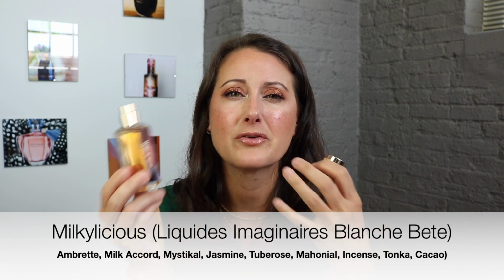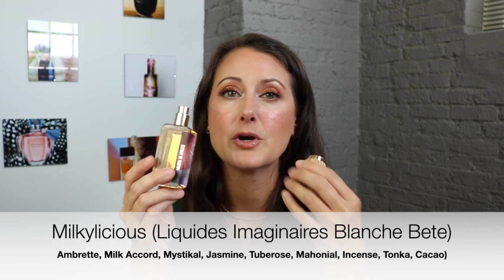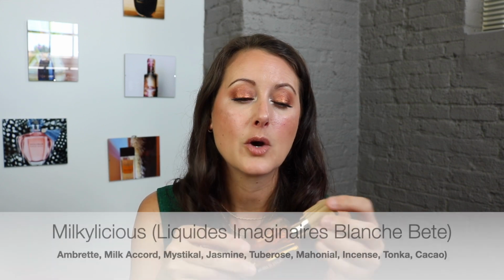This is like a creamy, milky, musky, sweet tuberose. It's so yummy. I love this fragrance. I am going to wear this so much this winter. This is gonna be such an amazing winter scent. It's very close to Blanche Bette too. For some reason, I don't get the florals or the tuberose in Blanche Bette, and I do in this one. But it is very close. They smell very similar. I love this. Such a good fragrance. So anyways, that one is called Milky Licious.